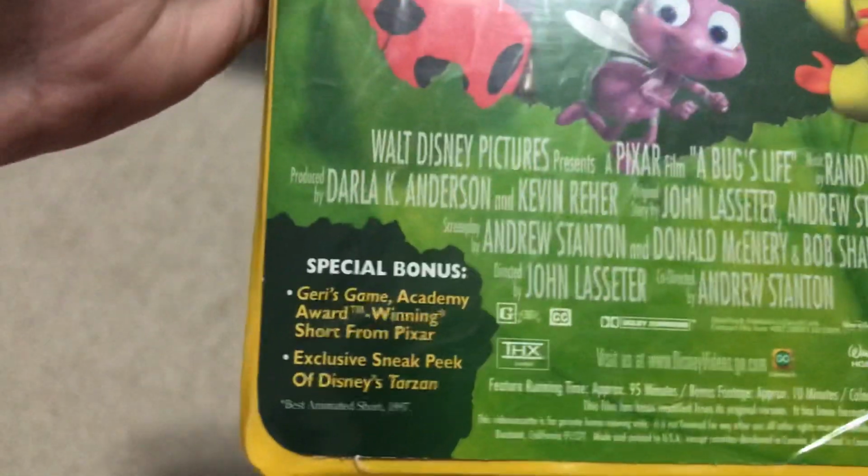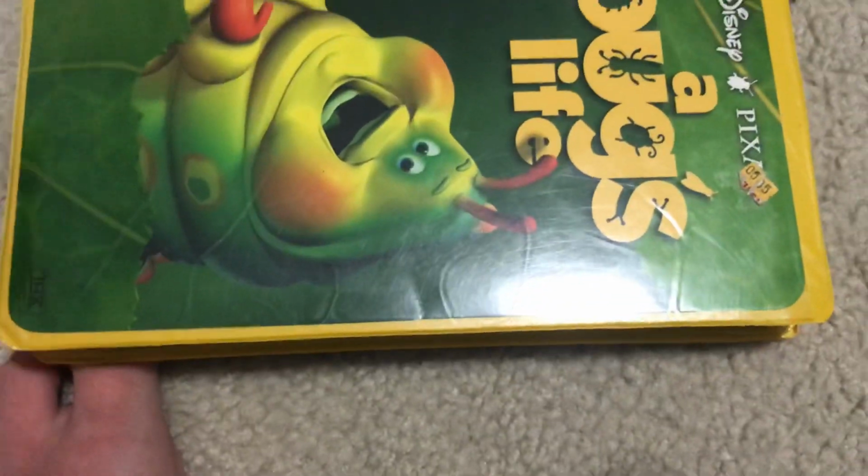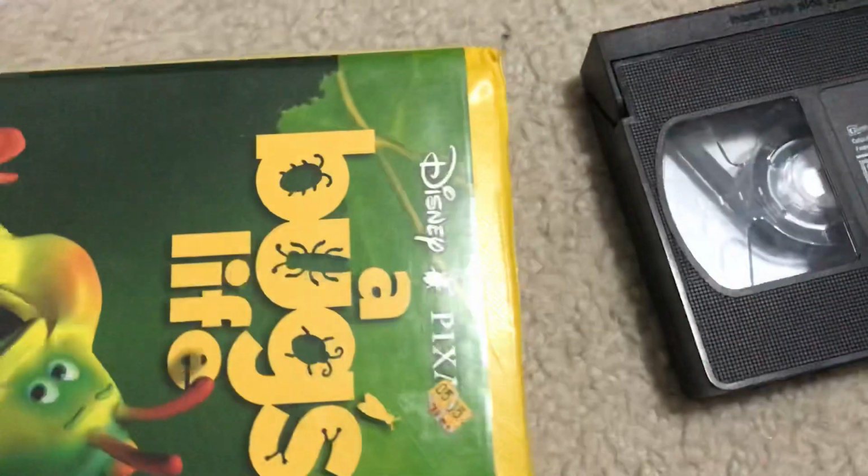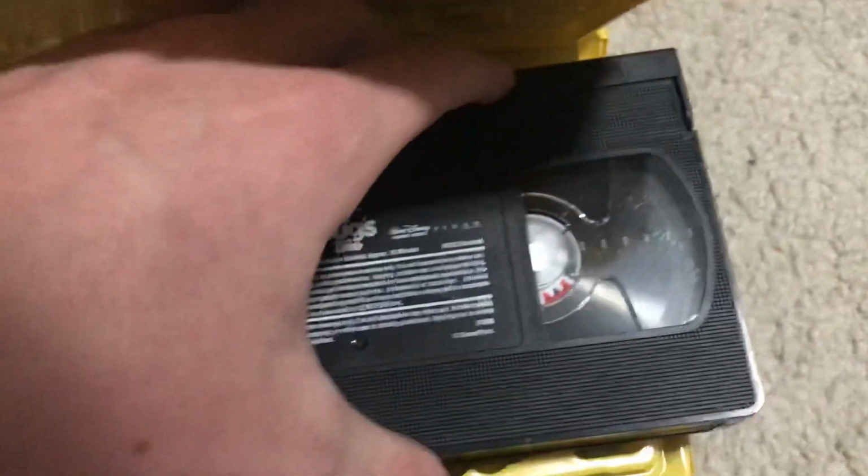Next up, we got A Bug's Life. Again, THX certified, and this is the variant that has Heimlich on the cover. Here's the spine. The back says here's two hilarious outtakes you haven't seen in theaters. You got Geri's Game short, and then the sneak peek of Tarzan, and Geri's Game won the Best Animated Short 1997 award. There are also variations that have either Flik, Francis, Dot, or Hopper on the cover, but this is the one that has Heimlich on the cover. The tape has the ink label, and the print date is March 25th, 1999. So you got this VHS of A Bug's Life.